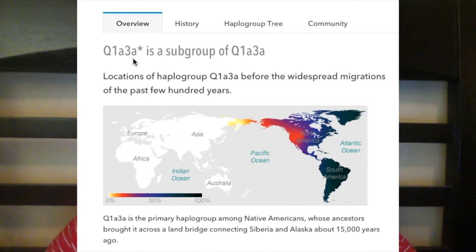Your haplogroup Q183A star is a subgroup of Q183A. Locations of haplogroup Q183A before the widespread migrations of the past few hundred years. Q is the primary haplogroup among Native Americans whose ancestors brought it across a land bridge connecting Siberia and Alaska about 15,000 years ago. So as you can tell, our haplogroup is Native American. And let's move on to part 2.